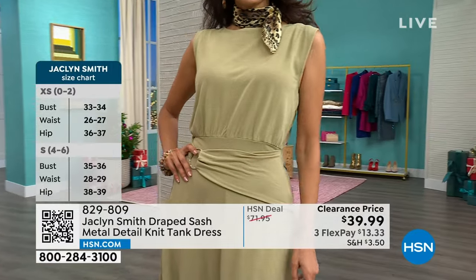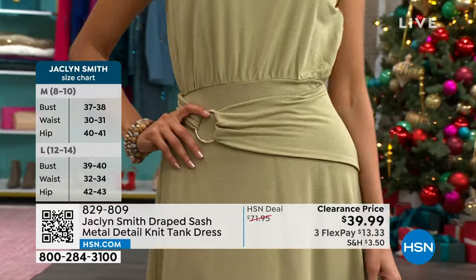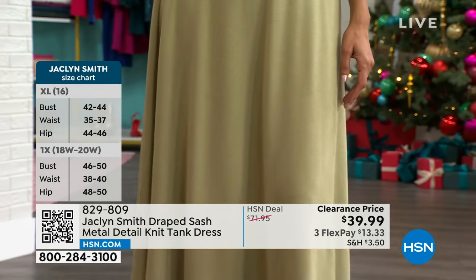Right above the boot. All right, extra small through 3X. Are you in the extra small? You're in the extra small. Okay, great. Talk to us about this style, what this asymmetrical belt does for the body.